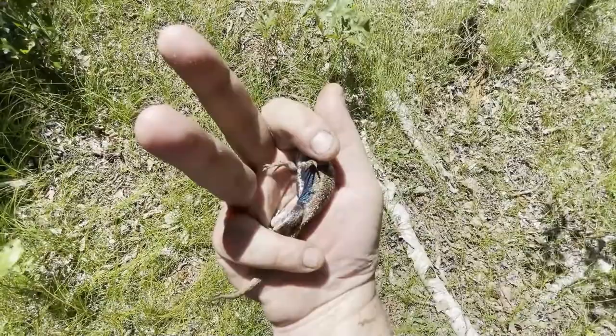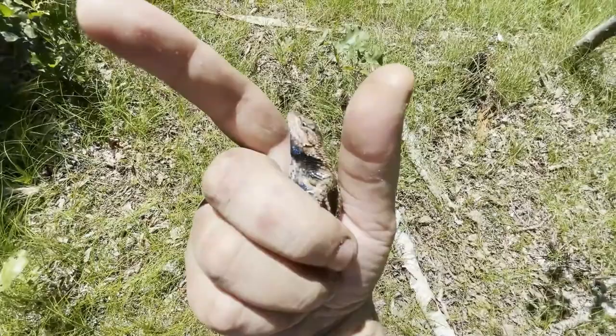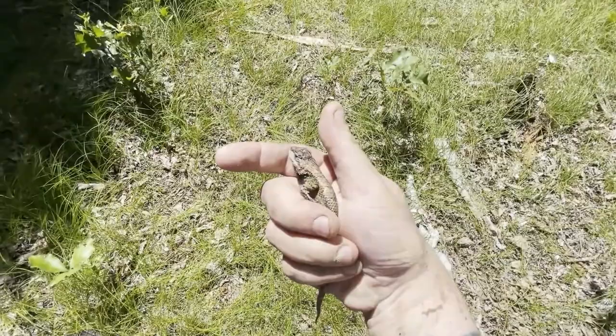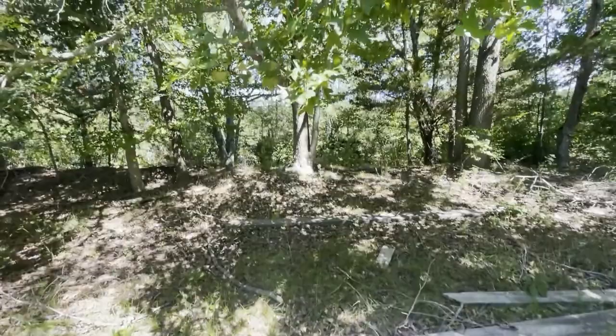There was another one with it. I don't know, male or female. That's the second one that hit the tree. Yeah, there was two of them. As soon as we came over here to flip these boards, they just went right up on that tree right there. That's pretty cool.